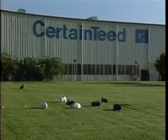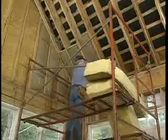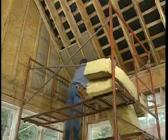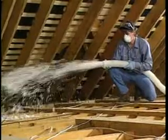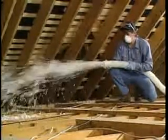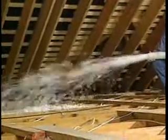than CertainTeed. Closely mimicking nature, fiberglass insulation has millions of tiny air pockets that help reduce the flow of heat. This remarkable material comes in two basic forms: bats and rolls made to fit between joists and studs in ceilings and walls, and blowing insulation. This is CertainTeed InsulSafe insulation being used to insulate an attic.